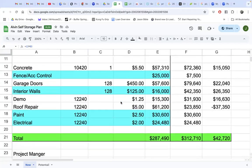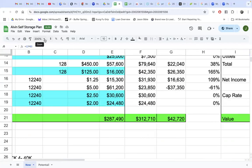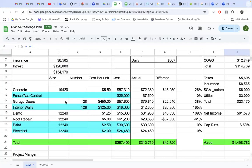Just to give you guys an update on the construction, this is kind of where we're at. Let me back up real quick here so y'all can see the whole thing. This is what I had budgeted here, and then this is what the actual was, and then there's the difference. So we made some changes mid-project, kind of mid-game, if you will. One of them was the garage doors, and that was a big expense.